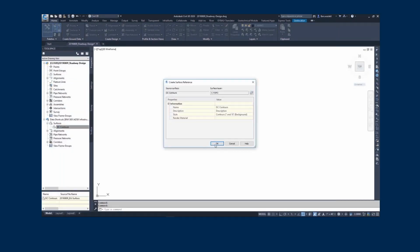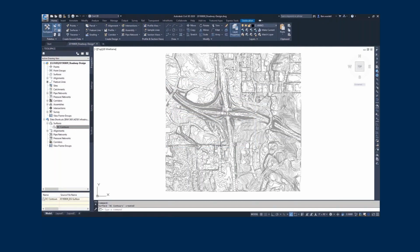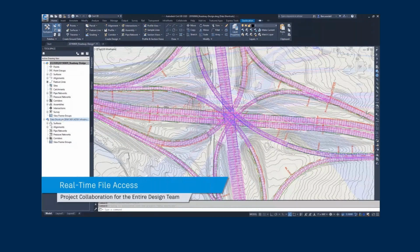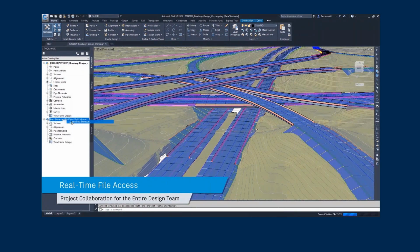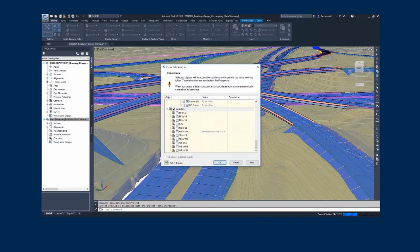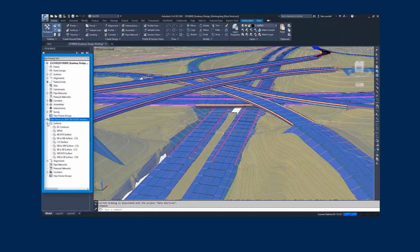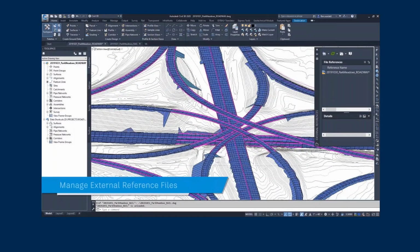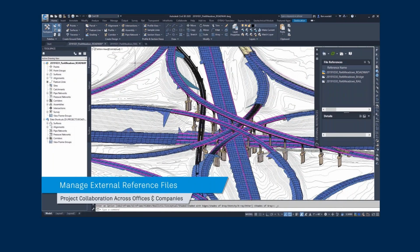So again, I can link in that control file, and you can see this is quite a complex design already. I didn't take a normal one road. This is quite complex. And you can see there are various amounts of corridors, all of that, that's linked in from the cloud to your desktop application, being Civil 3D here. This also works for XREFs, right?